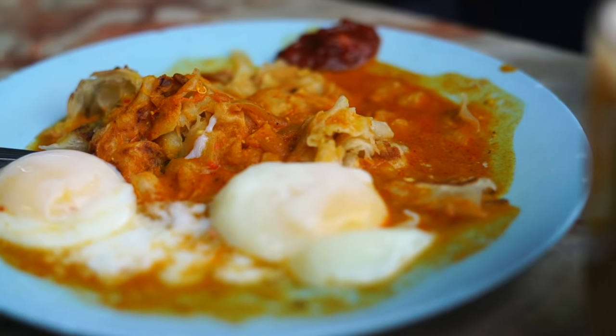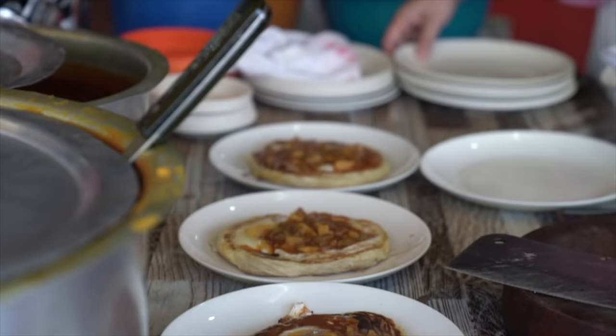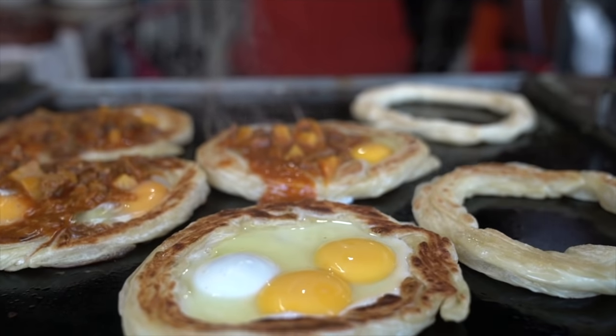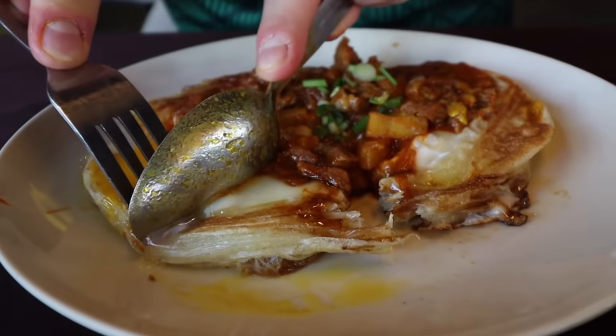We suggest you try the roti sarang burung or bird nest roti. The dough is shaped like a ring, filled with eggs and meat. This style originated in the state of Kedah.